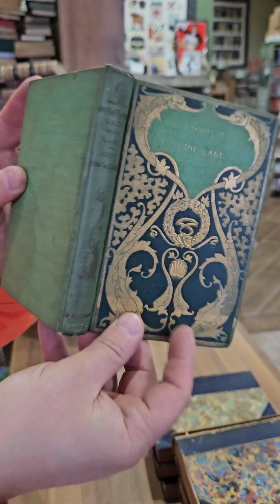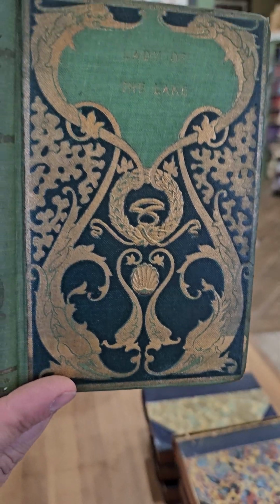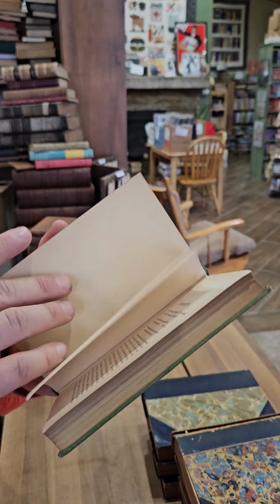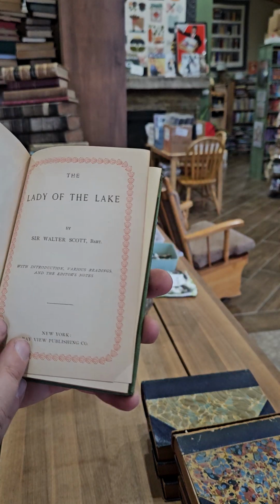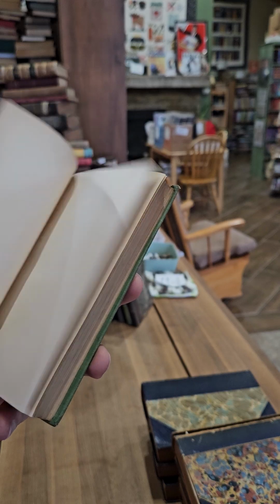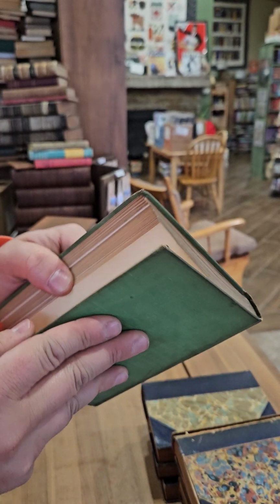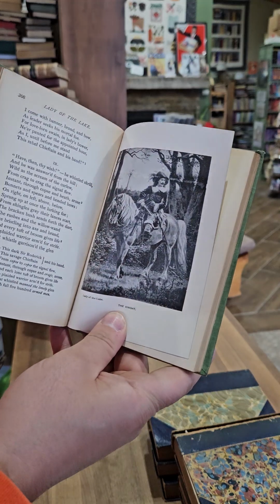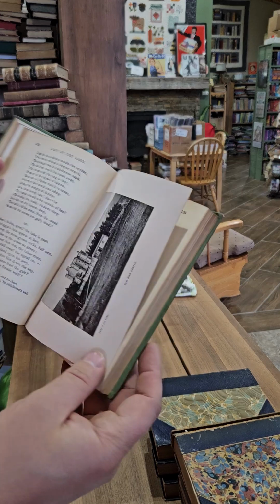Here we got a really pretty copy of The Lady of the Lake. I really like the medieval style fish, or water monsters, on the front cover. Inside hinges are nice and tight. Tight binding, probably a little bit of foxing and stains, but pretty good overall on the condition of this one. The Lady of the Lake by Sir Walter Scott. No date. I would guess this one's right around 1900, probably late 1890s or early 1900s. And it is illustrated as well. This one I think is going to be $40 with free shipping. I really like the binding on that one.